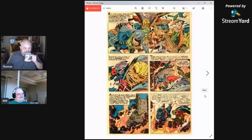Obviously, it's a first issue, so you're going to incorporate the origin into it, but a good portion of the first half of the book, most everything was bound in mystery. Yeah, they don't explain anything. So if you were reading this back then, you had to read the entire book, about three-quarters of the way through, before you actually figured out what was going on.